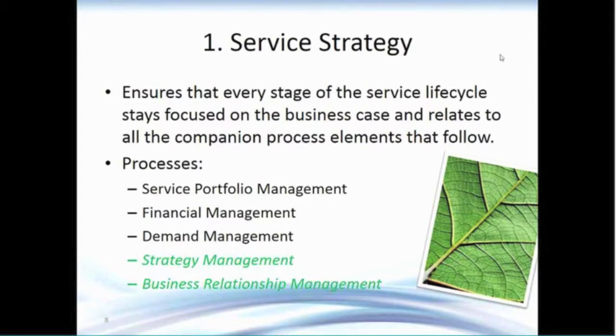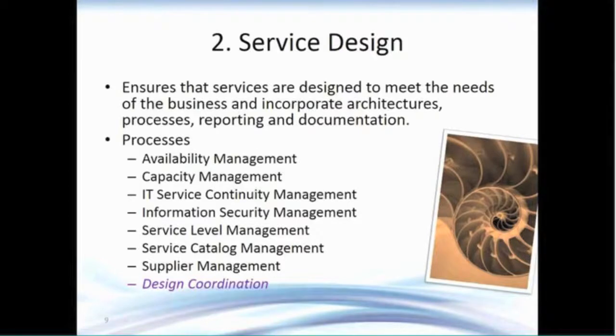To get into the actual service life cycle, we start with service strategy. And I think the important thing to note here is that for each of the phases, there is an output. So from service strategy, we're putting into this the various processes. So our considerations for service portfolio management, for financial management, demand management. These last two, strategy and business relationship management, they're highlighted because those were new processes that were outlined in ITIL v3 2011. As we go through these processes and employ these processes within our IT organizations, the output from this stage of the life cycle is a set of service requirements. The service requirements in turn get handed off to the service design phase.